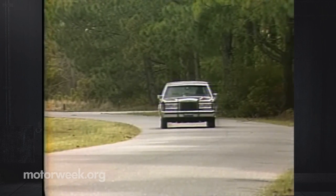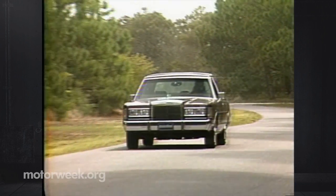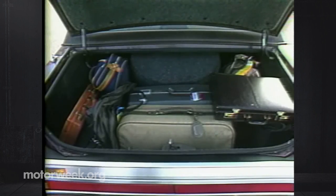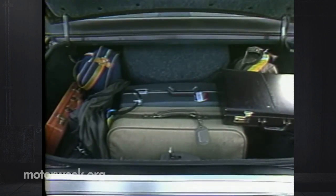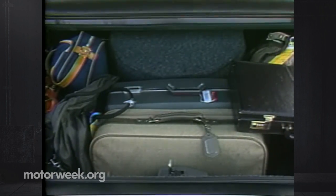The highway ride of the Town Car is smooth, although not as effortless as the Brougham, but we like the Town Car's faster power steering. As for luggage space, it was difficult to lift bags out of the Town Car's deep, oddly shaped trunk, and the top-mounted spare tire takes up much too much usable space.